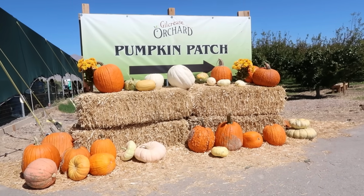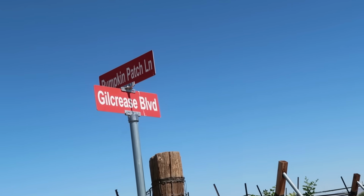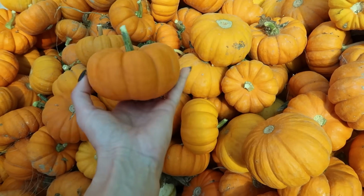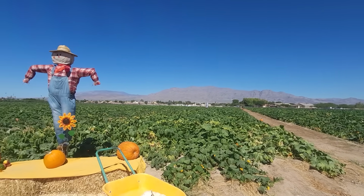Next stop is the iconic pumpkin patch over at Gilcrease Orchard. This is a perfect place to find that ideal pumpkin for carving, decorating, or finding a few good fall treats. You might be surprised to know that we do have a farm-grown pumpkin patch right here in Las Vegas. We can grow our own produce out here in this heat.